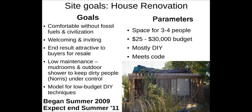So we wanted the end result to be attractive to buyers for resale and meeting the city code for the work that we did on it. We wanted low maintenance in the house. Largely we focused on mud rooms and an outdoor shower to keep dirty people like me under control. And we wanted to be a model for low-budget, do-it-yourself techniques.